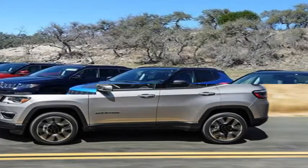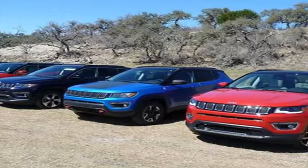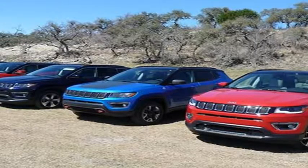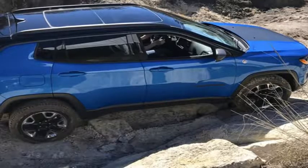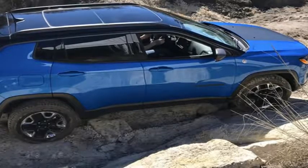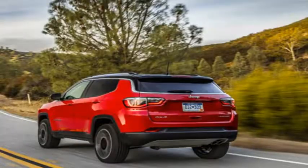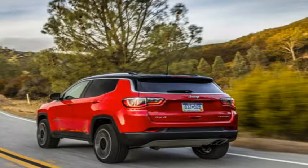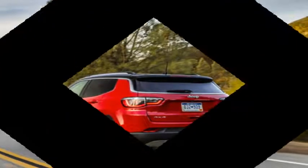There's a familial resemblance between the Renegade, Compass, and Cherokee inside, due in part to the overall curvature of the dash and the location of the air vents. Directly in front of the driver are two clear gauges, which flank a digital cluster that, depending on trim level, is available in either 3.5-inch or 7.0-inch sizes. The Compass is clean and tidy inside.